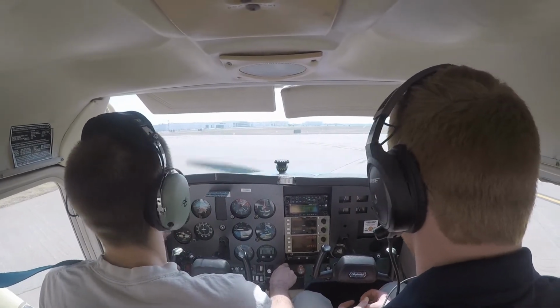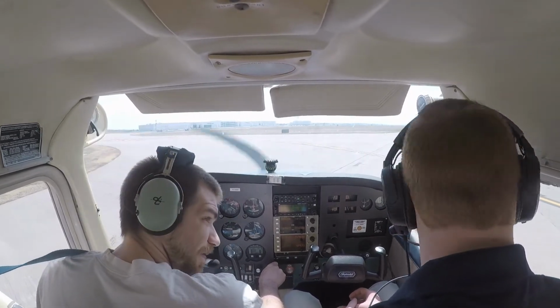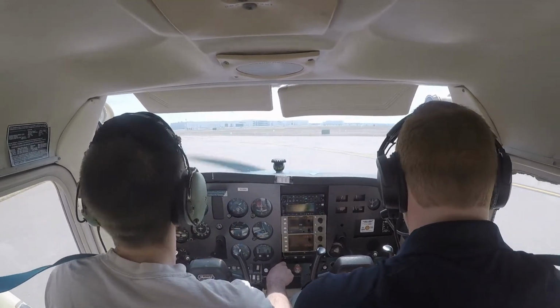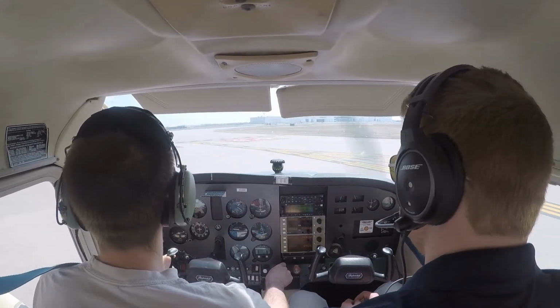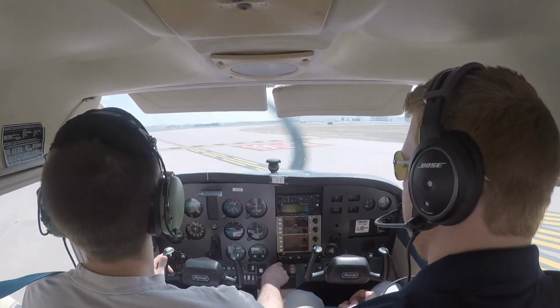Clear, clear. Go ahead and add a little bit of power. Yep. So that's a Caravan? Yep. It doesn't have the cargo bay on the bottom of it either, so it looks smaller. Make sure you bring that power to idle when we're on the brakes.